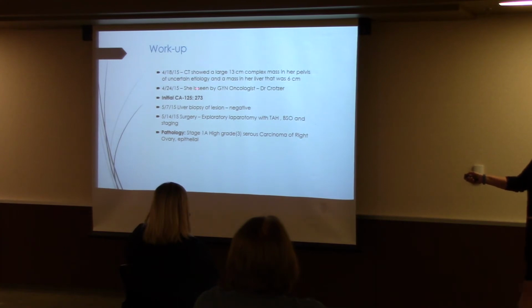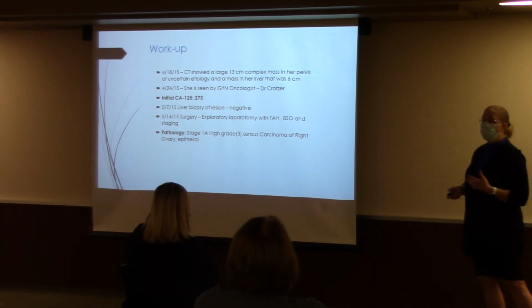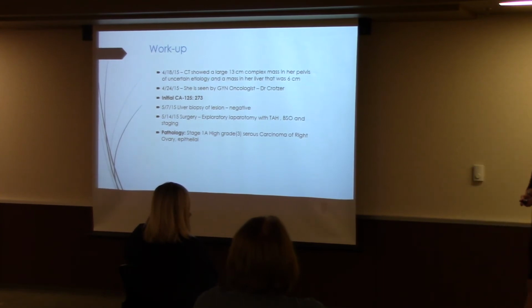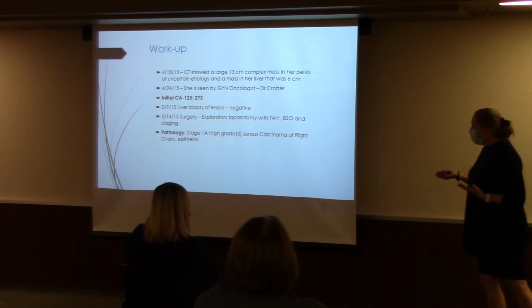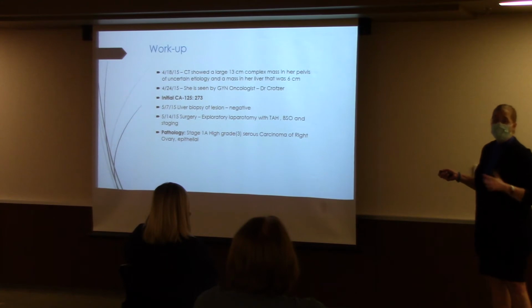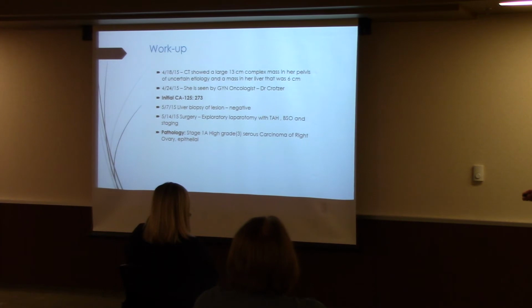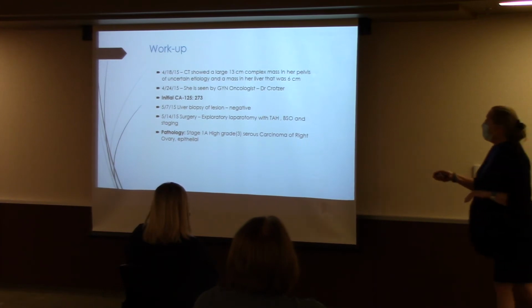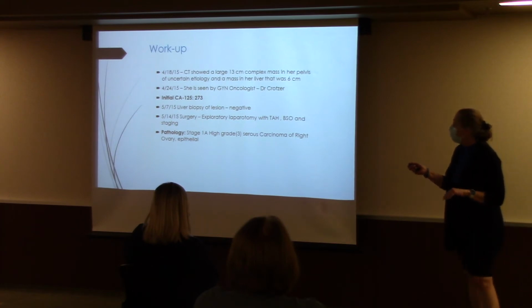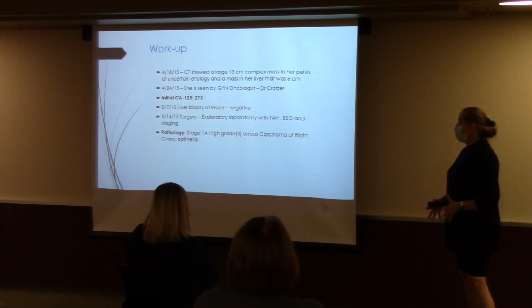So I did get her sent down to Dr. Krotzler. He's one of our GYN oncologists out of Methodist. He worked her in within a week. He wanted to know what that liver biopsy, or liver lesion was. So he's like, let's get that liver biopsy, then we'll go from there regarding the next step of surgery. So she has the liver biopsy on the 7th of May, negative, which is good, completely benign. So then he does the surgery. He goes in, exploratory, takes everything out, does the staging.